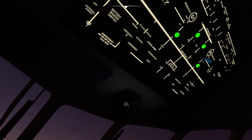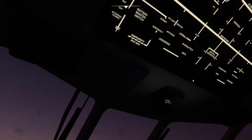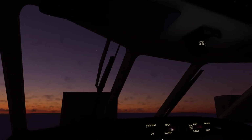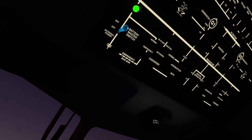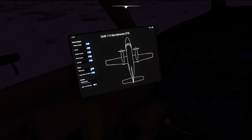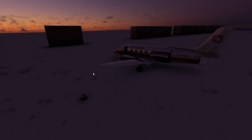And while things are getting unloaded and people are getting out and kissing the ground, we'll shut off that anti-collision light. And then inverters off. And generators off. And then the battery off. Do I hear birds? What kind of birds does Flight Sim think live here?